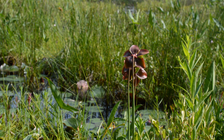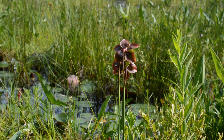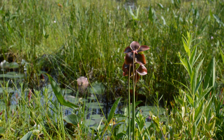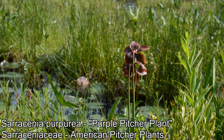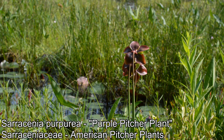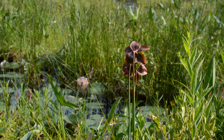So I guess I can start with what we're looking at right here. You get the backs of three spent inflorescences from Sarracenia purpurea. That's the purple pitcher plant, our native pitcher plant, and rest assured, I'll get in there and show you with great detail what's going on. But let's appreciate what we have at arm's reach right now.